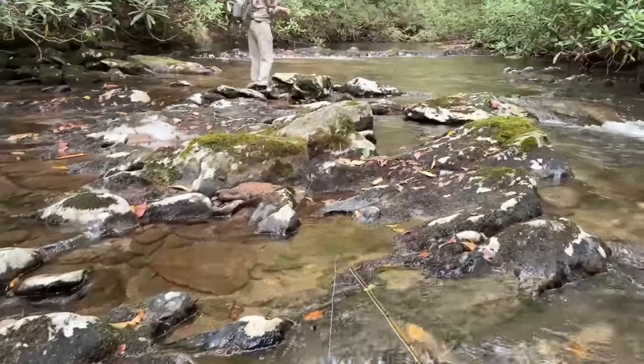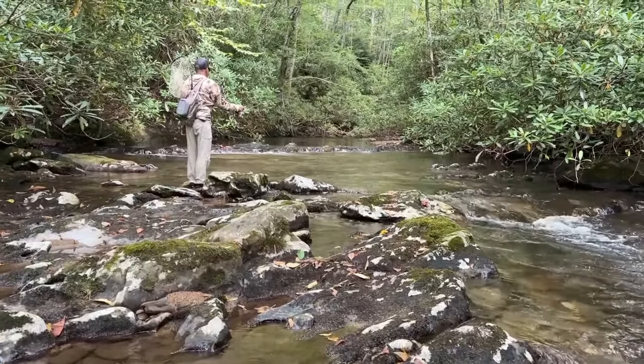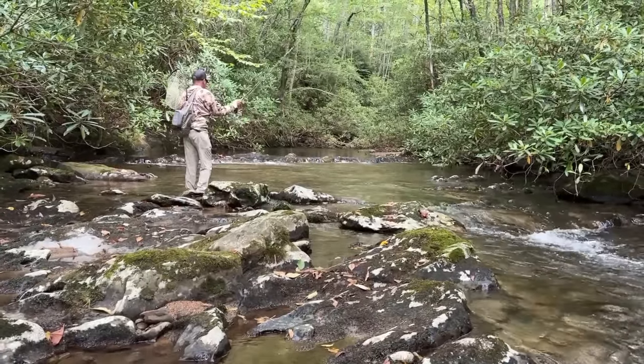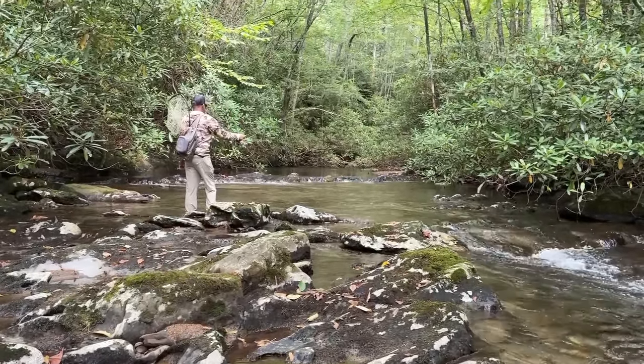That's pretty interesting. All right, this is probably the last hole we're gonna hit. We didn't plan to fish real long today. We had to drive like 2 hours to get here, but it's been well worth the drive. So maybe one more or two coming.